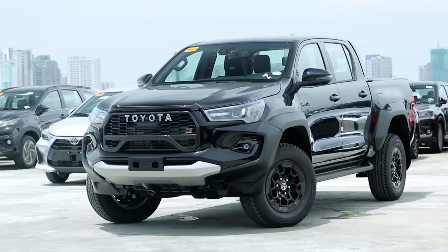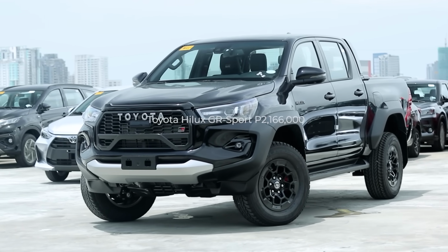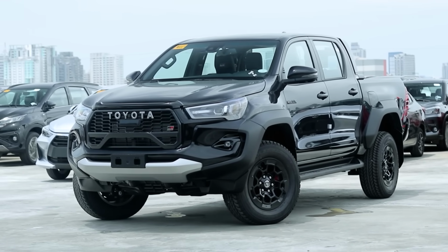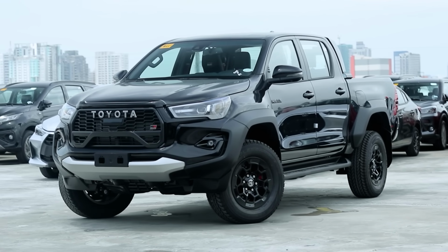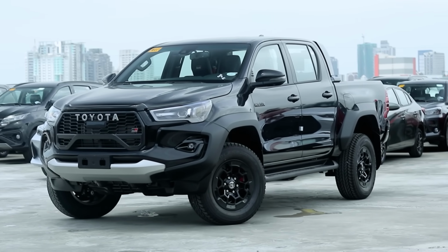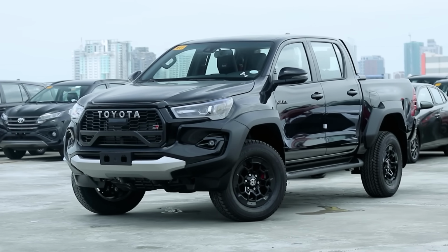The Hilux GR Sport sells for 2,166,000 pesos. It undercuts the Ranger Raptor by 173,000 pesos. The advantage of the GR Sport is that it has a bit more power. The Ranger Raptor, though, rides on a much newer platform. It has a bit more tech, it has a more premium and more spacious interior, and it has much better tires for off-roading, among others.